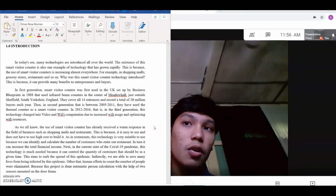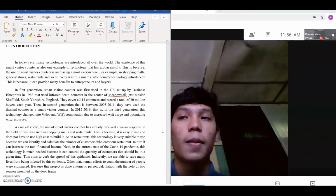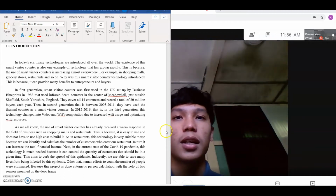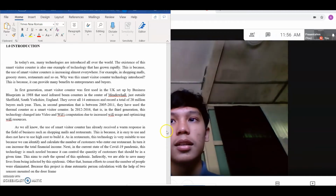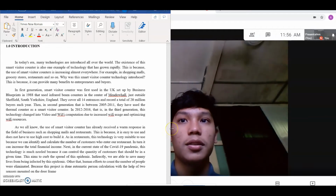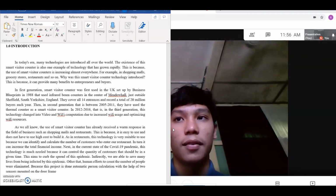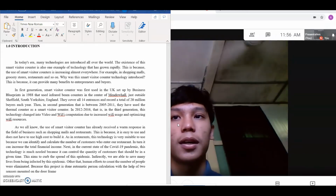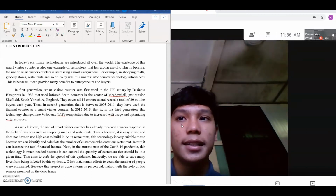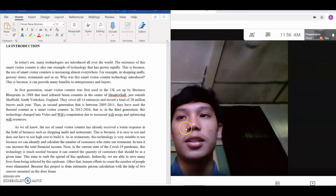As we all know, the use of smart visitor counters has already received a warm response in the field of business, such as shopping malls and restaurants. This is because it is easy to use and doesn't need a high cost to build. In restaurants, this technology is very suitable because we can identify and calculate the number of customers who enter our restaurant. In turn, it can increase the total financial income.